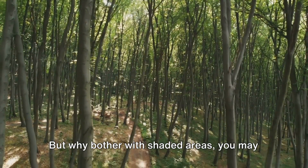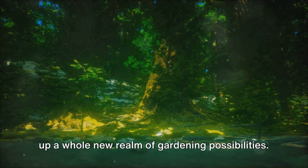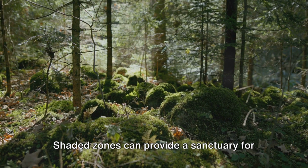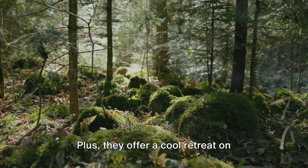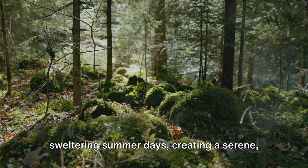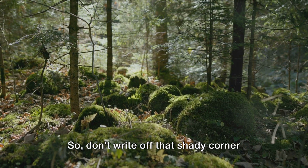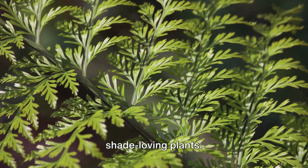But why bother with shaded areas, you may wonder? Well, embracing these areas opens up a whole new realm of gardening possibilities. Shaded zones can provide a sanctuary for plants that might struggle in the harsh glare of full sun. Plus, they offer a cool retreat on sweltering summer days, creating a serene, calming atmosphere in your garden. So, don't write off that shady corner just yet. Instead, let's delve into the world of shade-loving plants.